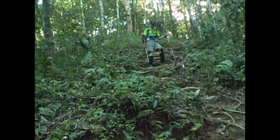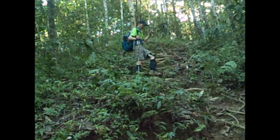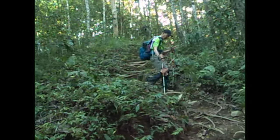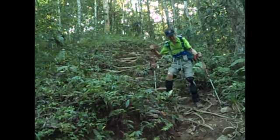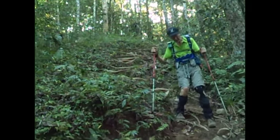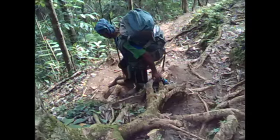Land hard on your knees when you're coming down, so always sideways, and then have to turn around. Take it very carefully because these stones are very slippery. You have to walk really slowly there.